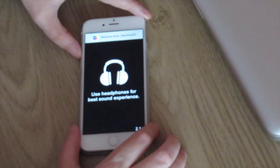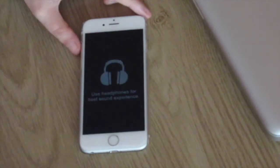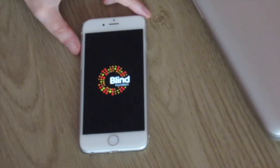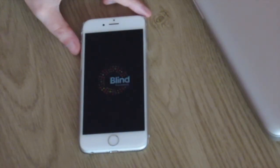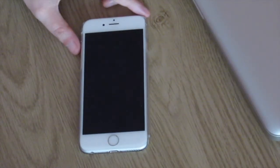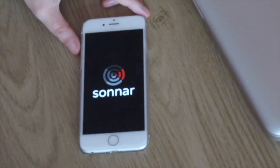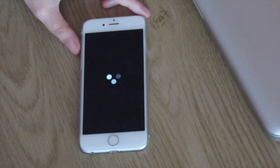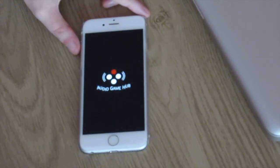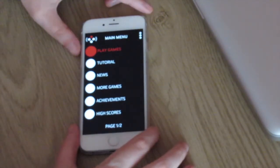Turn the accessibility mode off. Use headphones for best sound experience. Royal Blind Foundation of New Zealand. Auckland University of Technology. Leuphana University, Lüneburg. Sonar Interactive. Welcome to the Audio Game Hub. Main menu. Page 1 of 2.